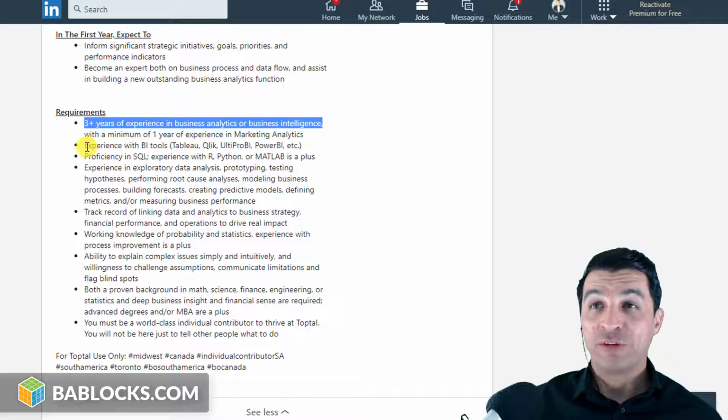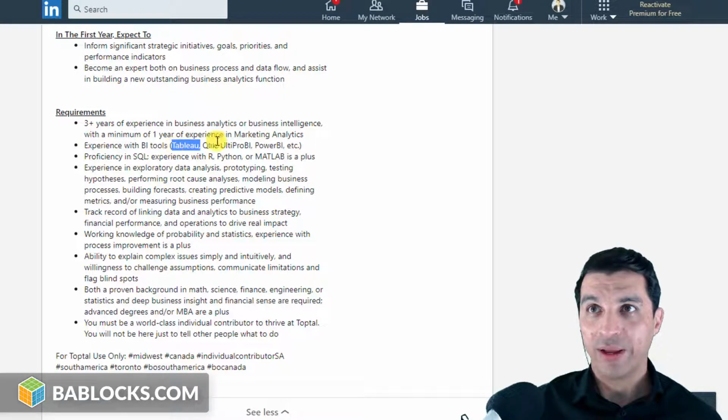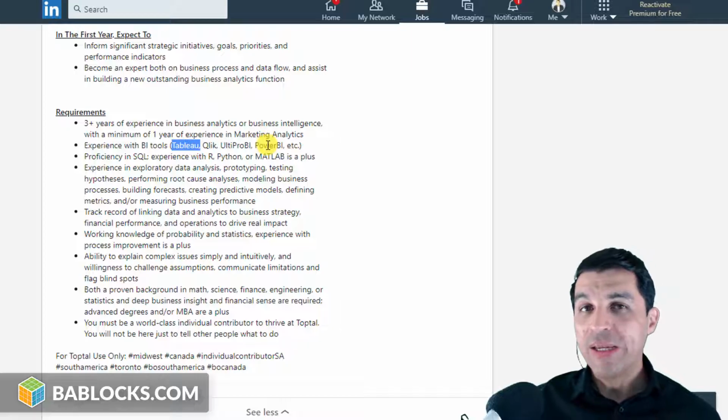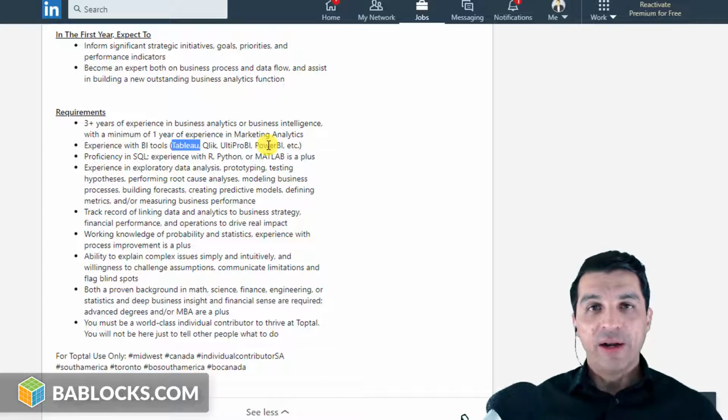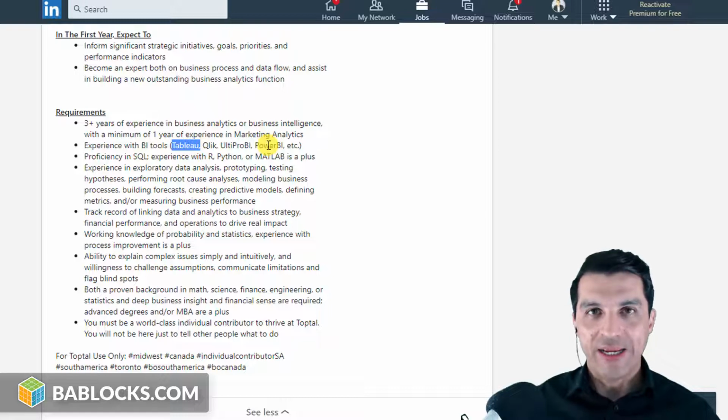They're looking for experience with business intelligence tools. Tableau, for example, is a very popular BI data warehousing reporting tool. And essentially what these tools are is a suite of software that accumulates data from a lot of different sources inside the company, and it lets the business intelligence team inside the company do reporting on that data.